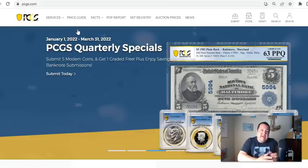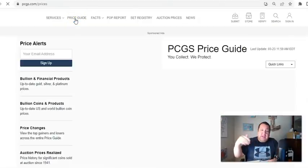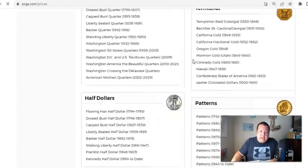But they give kind of like that baseline, because some examples will sell for a little less, some will sell for more. There are other X factors involved. Does it have a little bit of toning? Does it have a better strike? These are all things that are a little bit more advanced. I don't want to really get into it that deep, but there are certain variables that will swing the price a little bit higher or lower. So I really want to take a look at that Morgan dollar.